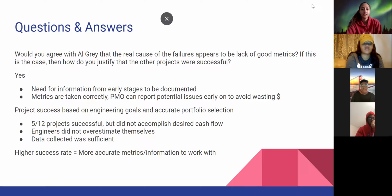Okay, so for the next question, would you agree with Al Gray that the real cause of the failures appears to be lack of good metrics? If this is the case, then how do you justify that the other projects were successful? I do agree with Al Gray in that case. There is a need for information from the early stages of the projects to be documented. And when these metrics are taken correctly, the project management office is able to report those potential issues that they find. They can report them earlier on to avoid wasting money later on.